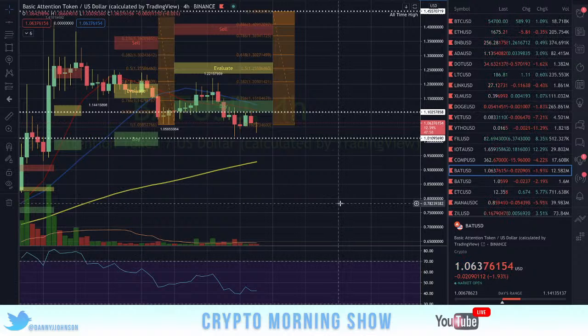Resistance at the 1.1025. Support down there at the $1 mark. So watch that psychological number as we try to maintain that for Basic Attention Coin, BATUSD.